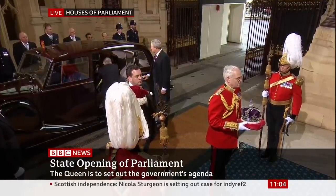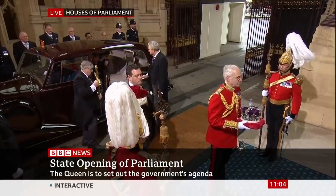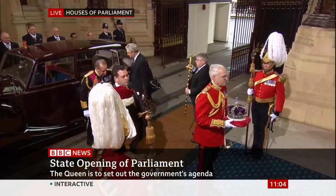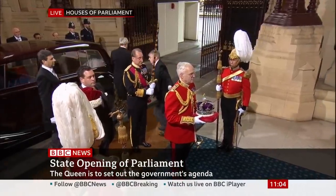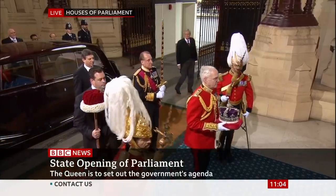The cap of maintenance being brought by Alexander Scully, who's the Deputy Controller of the Lord Chamberlain's office, and the Sword of State, which we can just get a glimpse of there, being brought by Admiral Sir George Zambellas, who's the gentleman usher to the Sword of State. What are these symbols? Well, they are simply symbols of the sovereign's authority.